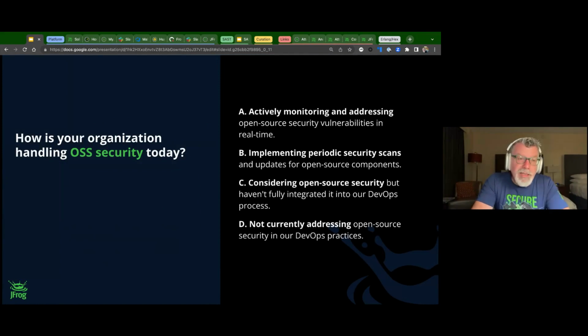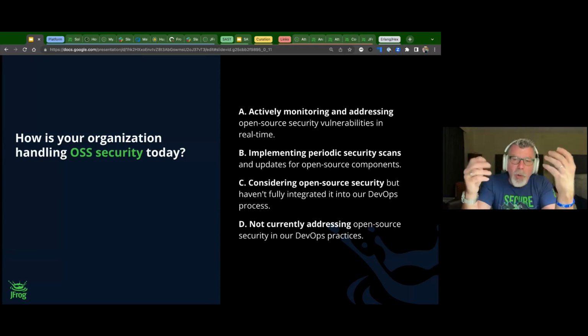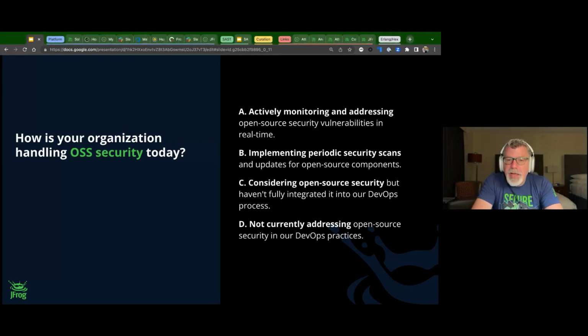So a question for you guys is, how is your organization handling OSS security today? Are you actively monitoring and addressing it? Are you implementing periodic scans? Are you considering open source security, right? These are a lot of the questions we see, or not addressing it at all, right? These are things that we hear about all the time. Hold on a sec. There we go.